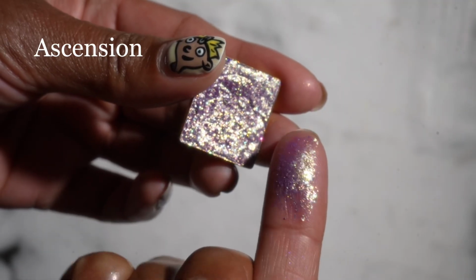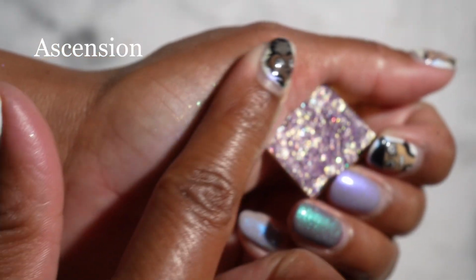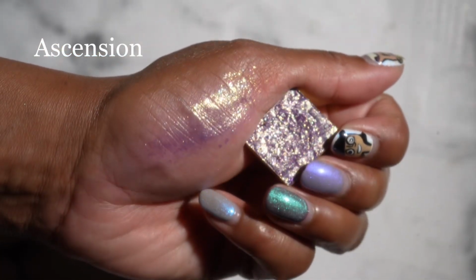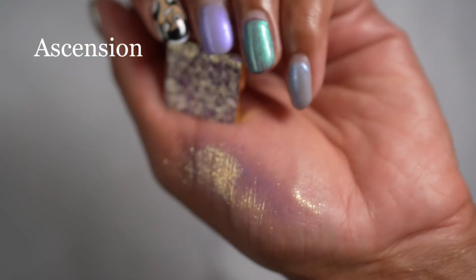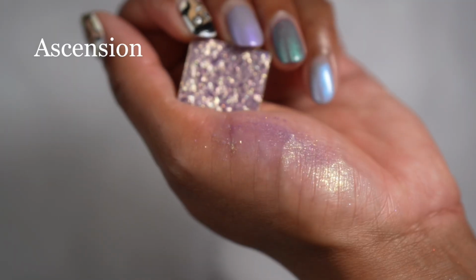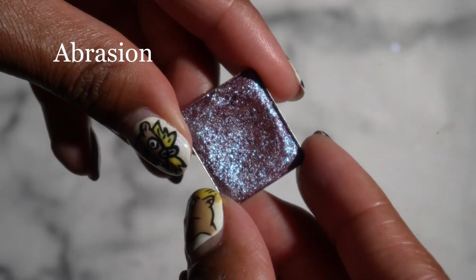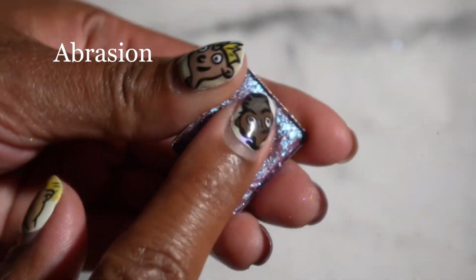Next, we have the shade Ascension. This is an extremely cool shade. It's a glitter vibrant, and I think of it as almost like an amped up version of Opulent. It's described as having a warm purple base, and it shifts gold, lime, aqua, and it has medium to larger sparkle particles. Next we have the shade Abrasion, and this is another one of those kind of blue-brown shifting shades.